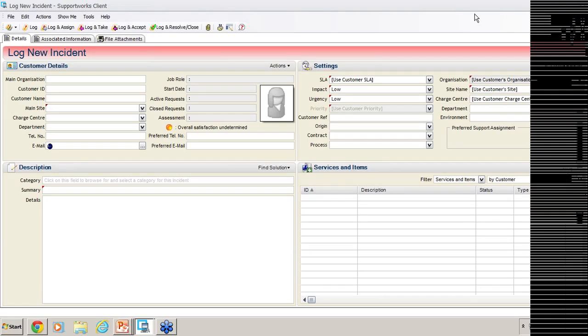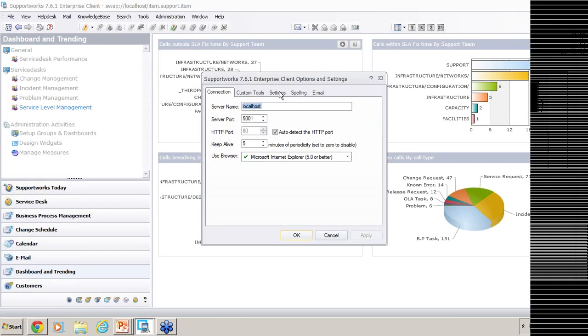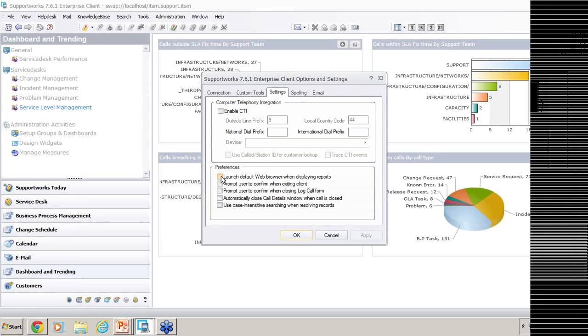Export to Excel: you'll only be able to do that if you run the report within Internet Explorer. What you need to do is go into Tools, then Options and Settings, and change the default so that when you run the reports, it will launch in your web browser. Then from within the web browser, you can right click and do Export to Excel. Within Supportworks itself, you cannot export those files to Excel. You can only export to XML, and then import that into MS Office or something like that. But if you change your settings to launch your report in a web browser, that will give you the ability to export your report into Excel.